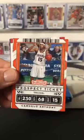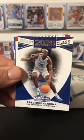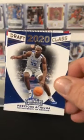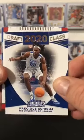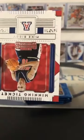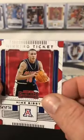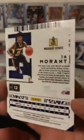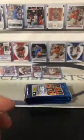Pack two, Anthony Davis. There's Carmelo. There's Precious Achiuwa from Memphis, and he's going to the Miami Heat. We got a winning ticket, Mike Bibby. There's our first Ja Morant that I've seen, followed by a De'Aaron Fox. That's the regular Ja. See if we can find a variation Ja.